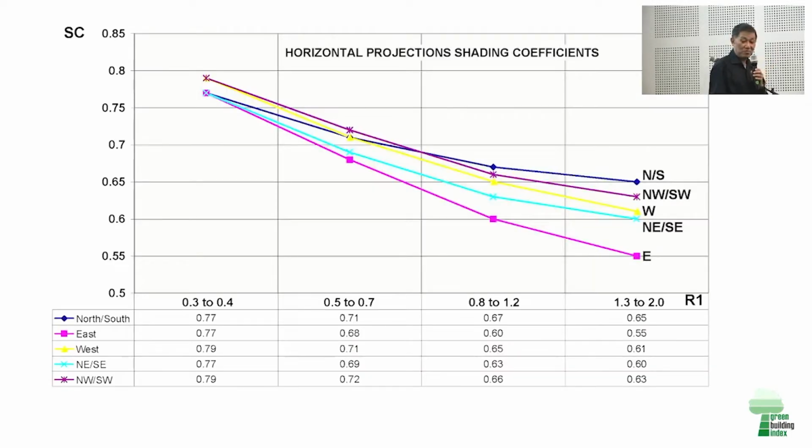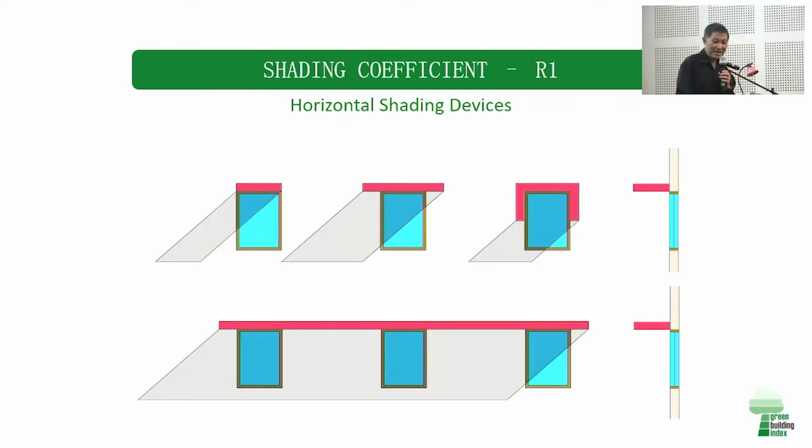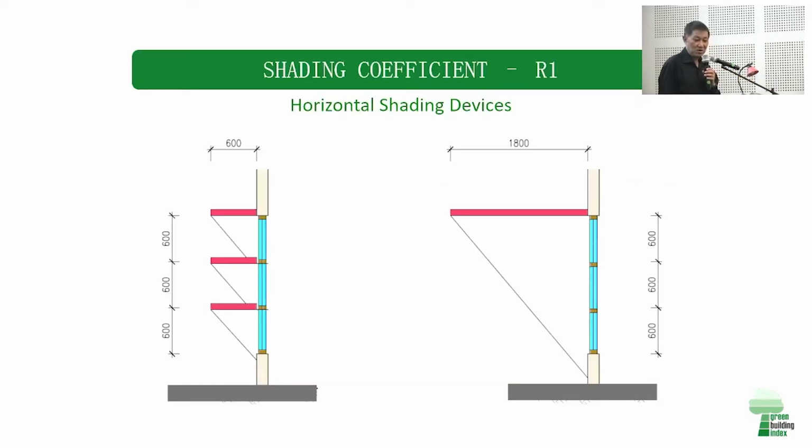So if you go back to this one here, this figure is actually the shading coefficient for the window orientation and the different projection, averaged out throughout the year. Okay, this is throughout the year. So you can use the figure to estimate how valuable your shading element itself is. Okay, and these are the R1 values that you can see. When you start to break up the thing, the R1 value starts to go up also. Instead of one big one, you can break it up into smaller ones.